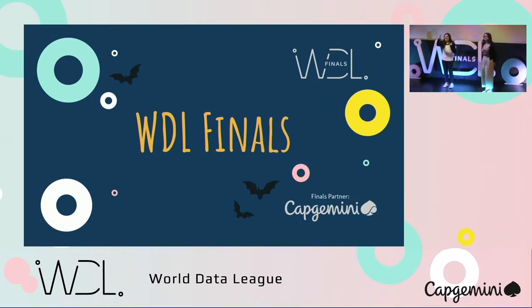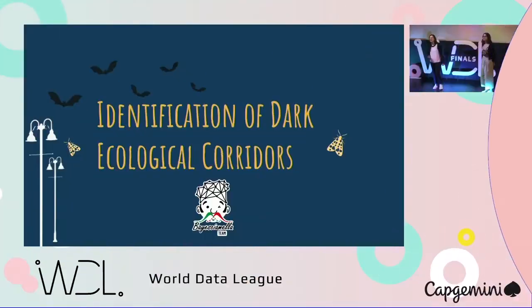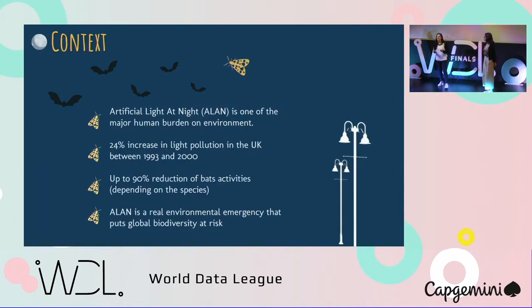Okay, so here is the challenge, the identification of dark ecological corridors. Apologies for the delay. So let me introduce briefly the context, even if already well explained before.